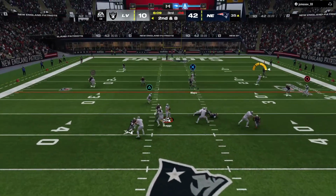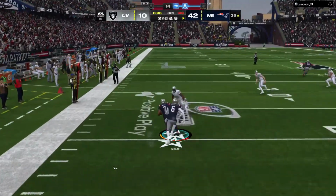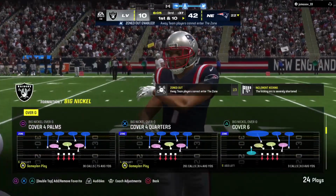8. Looking to throw. Skaggs. And his pass is intercepted for the 4th time today. And the Patriots are going to take over here at their own 22-yard line.